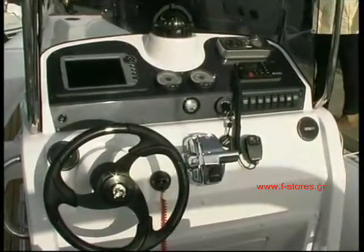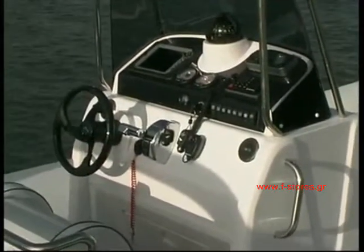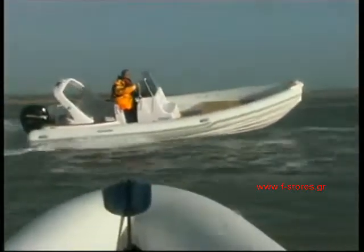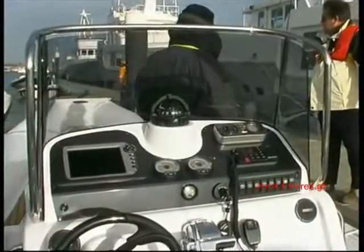The layout on the dashboard is particularly ergonomically right. You're looking down on the instruments. The GPS is directly in front of the driver, where it should be. The whole design of the dash is perfect. The steering position, the wheel and the controls, everything falls to hand. But little things like the grab rail all around the screen, it's the right diameter to get hold of, and the passenger also has a good handhold on that.